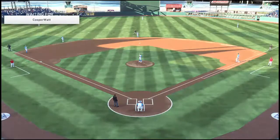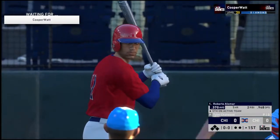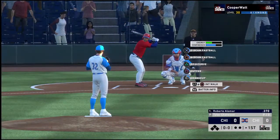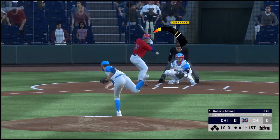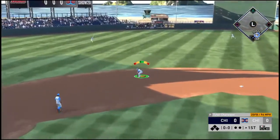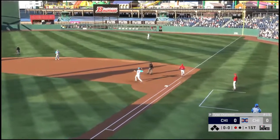We are under the lights this evening as we get you set for another edition of Baseball on the Show. It should be a good Diamond Dynasty matchup tonight between Chicago and Chicago. Hit on the ground out to short. Mondesi scoops it up, and there's one gone to begin the evening.